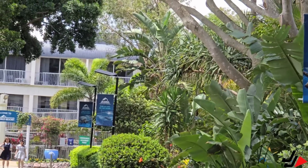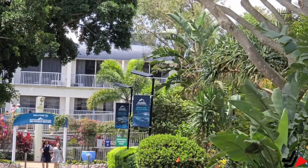Don't forget, if you are coming to the Gold Coast, there is a resort, SeaWorld Resort, right at the back end of the park here. It's literally where the dolphin show is, and then pretty much the hotel's behind the park. Usually they'll have some package deals online for the hotel, which includes entry into SeaWorld as well. So definitely check it out. It's an awesome family resort.